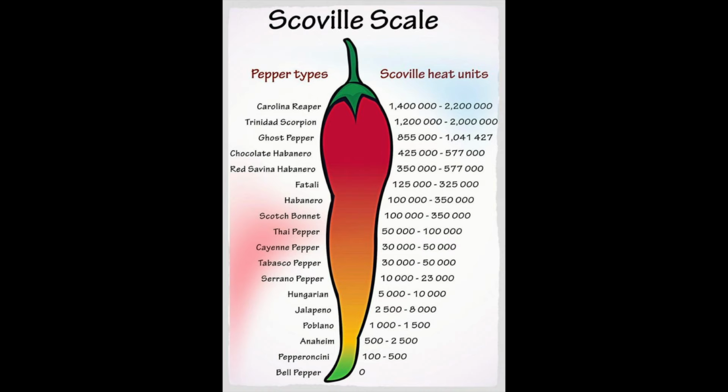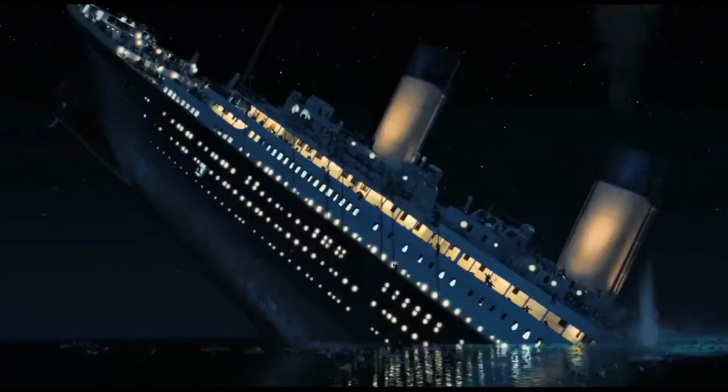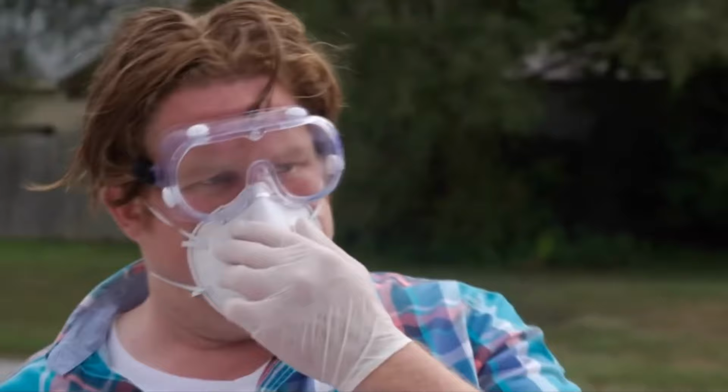The standard measure unit for food spiciness is the Scoville heat unit. As you probably already know, this scale was invented back in 1912 by some American pharmacist called Wilbur Scoville. The Scoville scale consists of measuring how much some spicy shit must be diluted until the heat is no longer detectable by the average Homo sapiens.